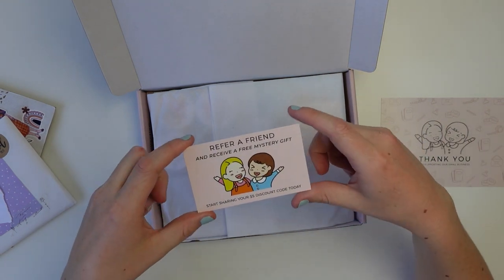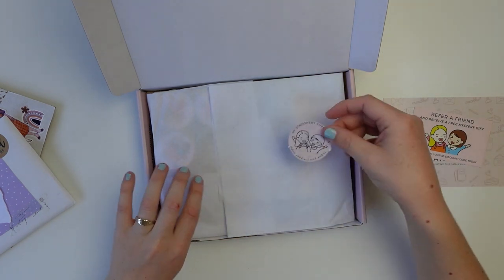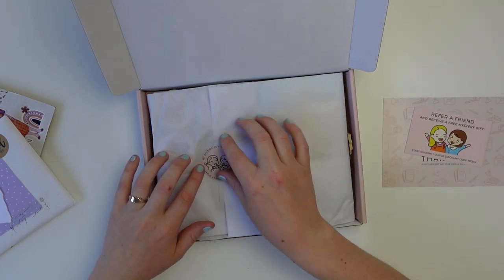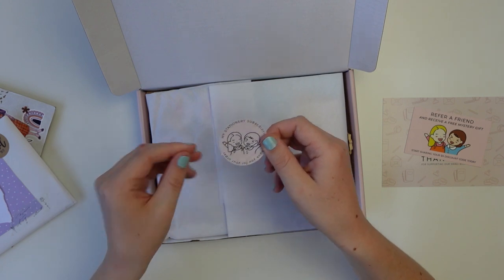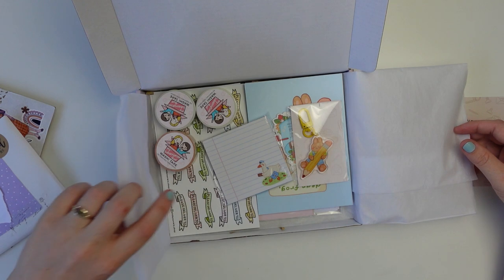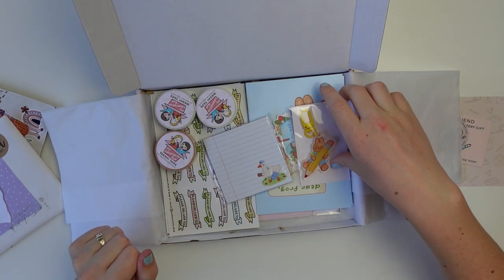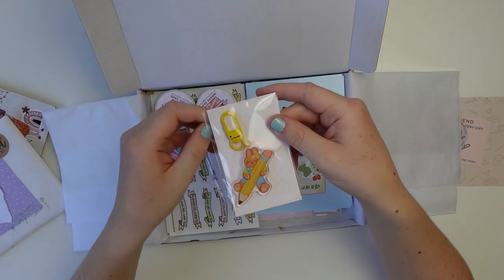And we've also got a little refer a friend card. And then this sticker usually gets stuck down, but Arumi's just taking it off because I'm going to take some photos for Instagram. I love these products so much. This is so cute.